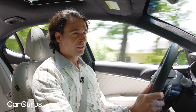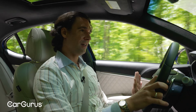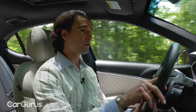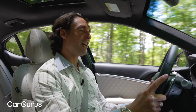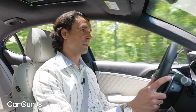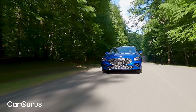You can't get the twin turbo 6 unless you're spending 80 or 90 grand. So honestly, the G70 is kind of few and far between. There's the BMW M340i, another great car. It just still, though, kind of feels like it's being driven by computers. The G70 feels a lot more analog than other cars, and I think that's the way to go.